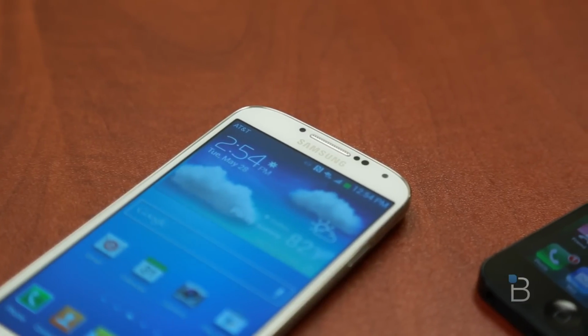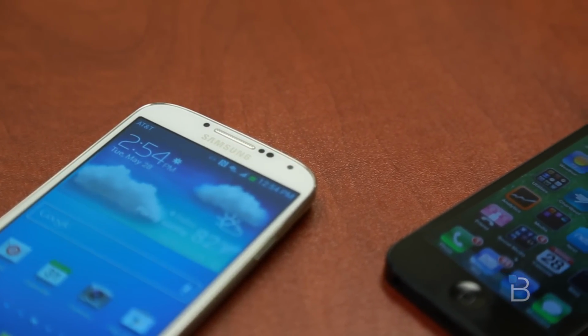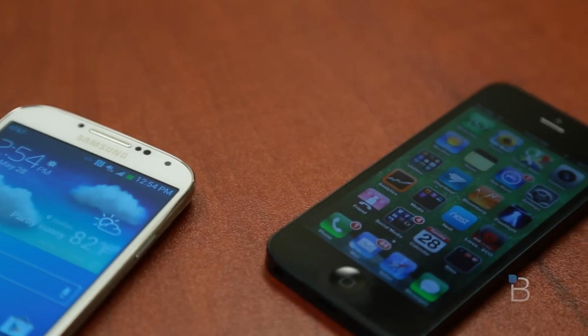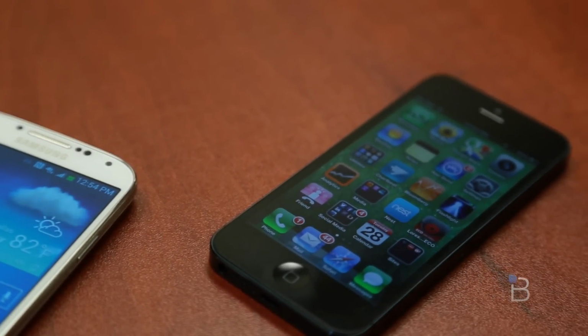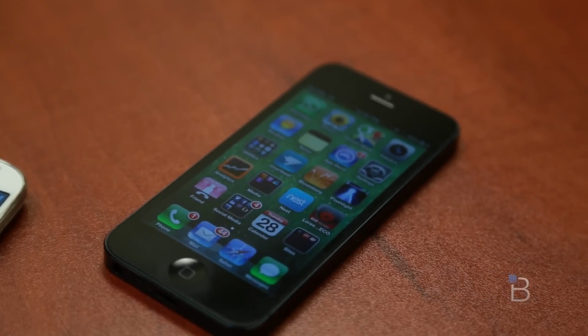When I do my reviews, the first thing I usually talk about is reception. Both of these guys had almost identical reception, pulling in the same bars, which I know is kind of just algorithmic gibberish for what shows up on the screen, but reception was solid for both. I got solid LTE on each, and this review is done using both AT&T models, so iPhone and Galaxy S4.